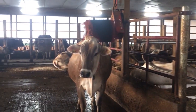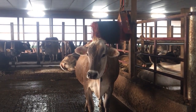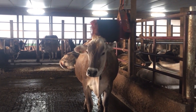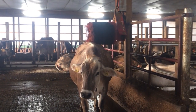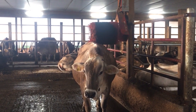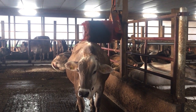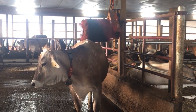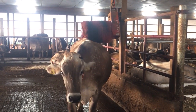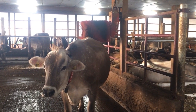So we installed the cow brush, the Lely Luna, when we built the barn. Cows get bored. They like to do stuff, scratch on stuff. We like the idea of having the cow brush here. It lets the cows go and get scratched, brushes them off, helps keep them a little bit cleaner. And a lot of times you'll see them come from the feed bunk, they'll be lined up and come over here to the brush and then go from the brush to the robot.